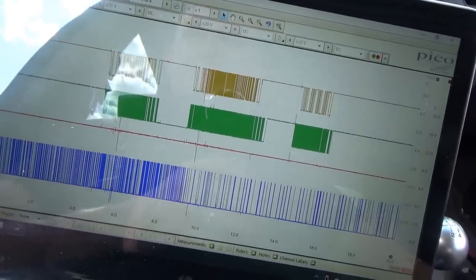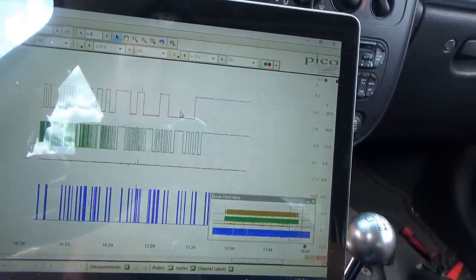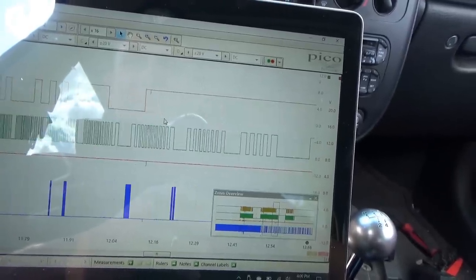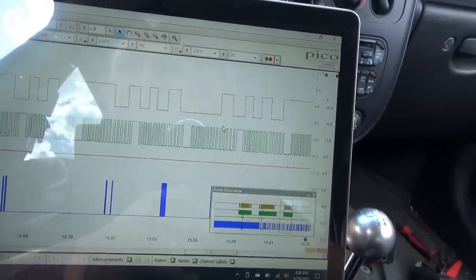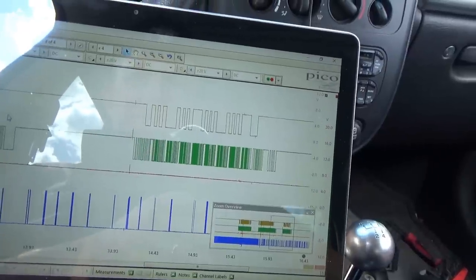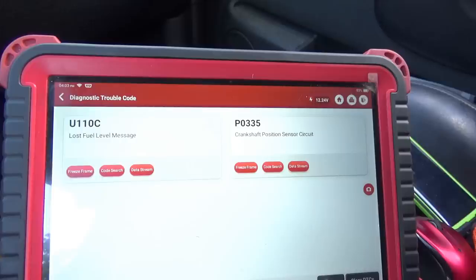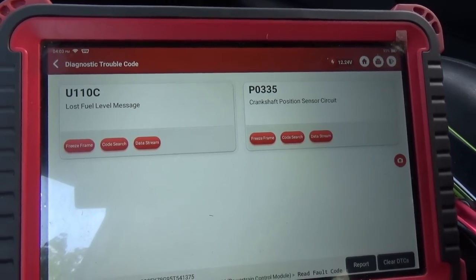So, is it consistent? Like right here, the cam sensor was doing stuff all the way up until it stalled out. Right? Now, here, see the cam sensor actually quit way before the crank sensor did. What about here? Well, it's hard to say because there might be a gap here. 3, 1, it should be 1, 2, 3. So the computer set a P0335 again, crankshaft position sensor circuit. Very interesting. Okay.